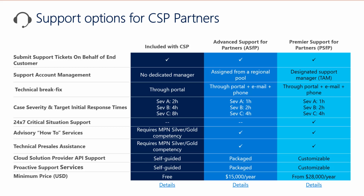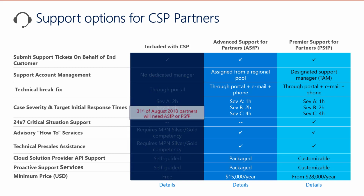All support tickets from Microsoft relating to CSP must be raised in the Partner Center portal initially by the partner, and then they get triaged or escalated depending on the support levels you've bought. I do also want to point out that as a CSP Direct partner, it will become a requirement from the 31st of August to have either advanced support for partners or premium support for partners. This is to ensure that the customers of Microsoft products can be sure that they get the right level of support required from our partners.